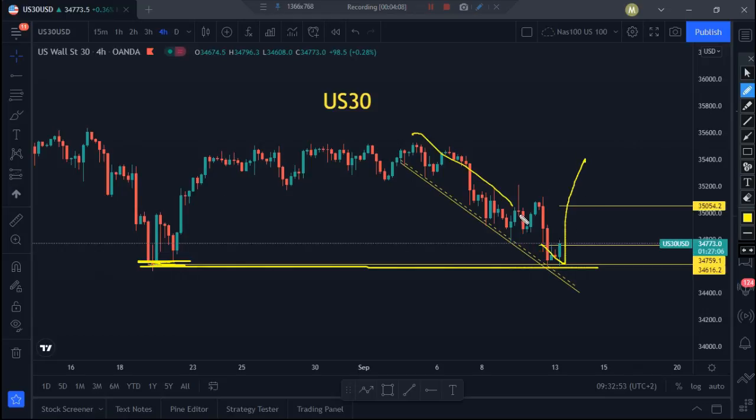So we might see some very bullish momentum, even though you should know that even if we expect some bullish momentum, don't just expect one candlestick. You can expect the market to consolidate, but at the same time the market might push up.